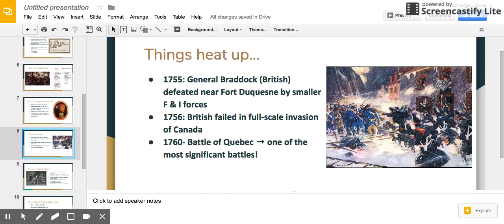So if any of you are Steelers fans, you might find that interesting. Okay, then we have the Battle of Quebec in 1760, where Pitt appointed General James Wolfe to take Quebec. I think that's who your journal entry will be from next class.